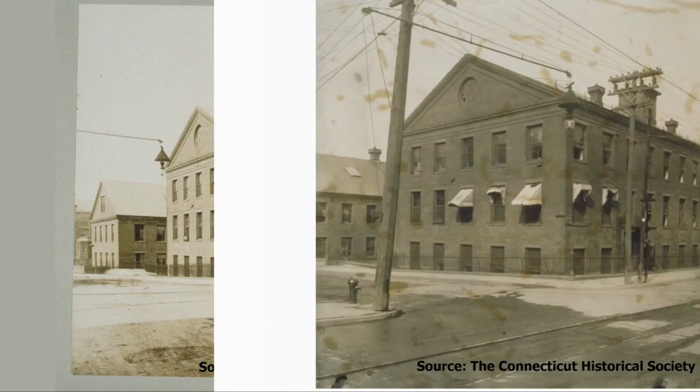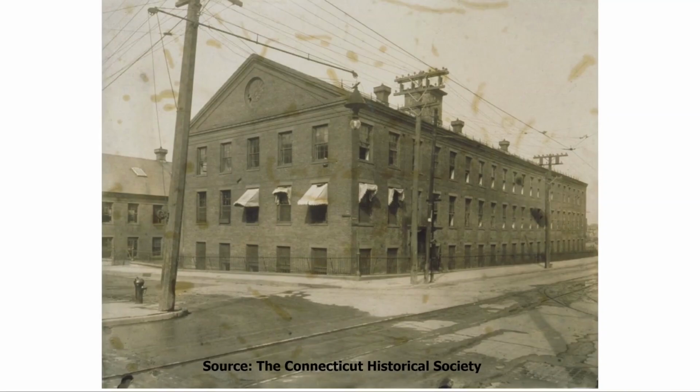Unquote. The Hartford Courant explained on July 13, 1888, that the mill, quote, "employs about 300 hands, chiefly girls and young women, from 14 years upward. In 2 large rooms is conducted the work of winding, doubling, and spinning the raw silk, received in skeins from France, China, and Japan." Unquote.